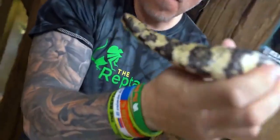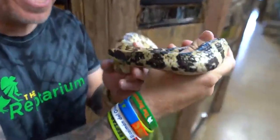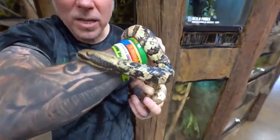And the reason that they call them false water cobras is they actually hood up a lot like a cobra. Not quite as big, but they certainly do. Certainly mildly venomous. Not too serious at all. I've never been bit by them, and they're actually pretty docile snakes.